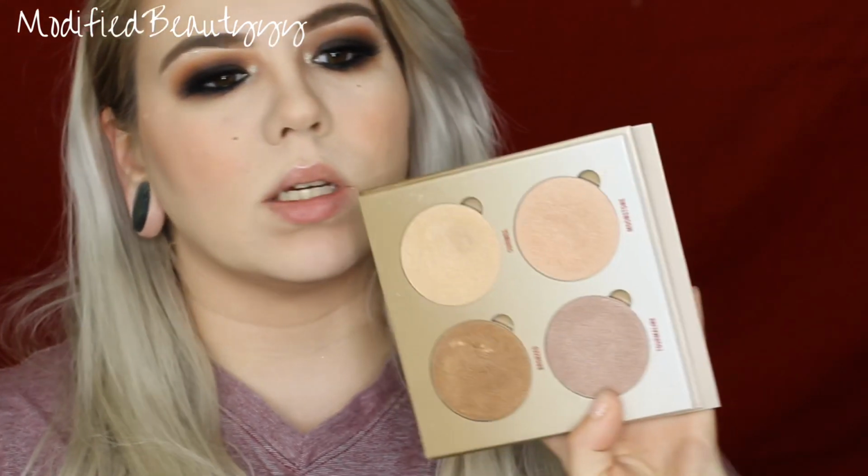Okay, I'm gonna go in with my Sun Dipped Glow Kit, and I'm just gonna use a mix of these two, Summer and Moodstone.